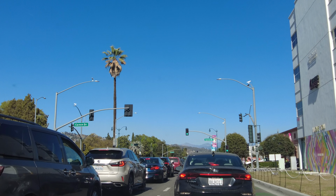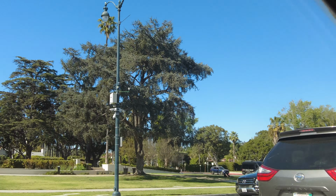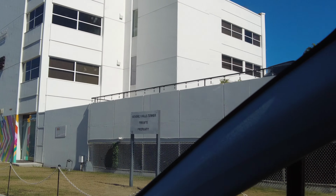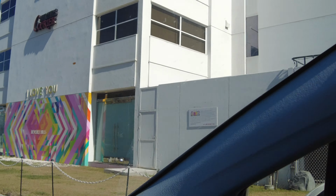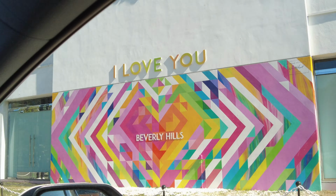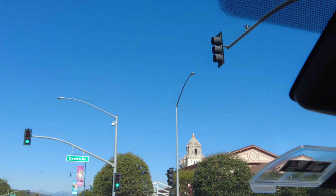Another must-see spot in Beverly Hills is the Beverly Hills Hotel. This historic hotel is known for its pink interior and its famous Polo Lounge. The Polo Lounge has been a popular spot for celebrities for decades. It is a great place to grab a drink or a bite to eat while taking in the classic Hollywood atmosphere.